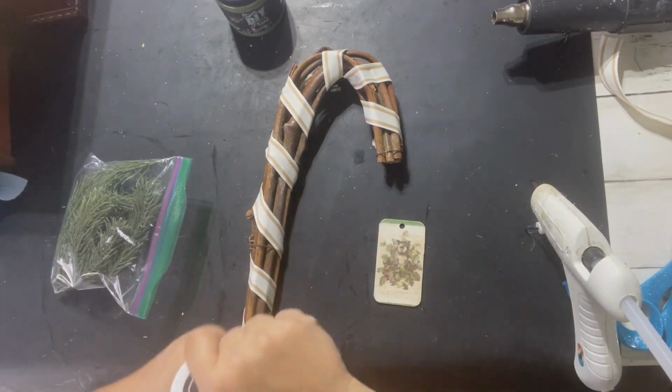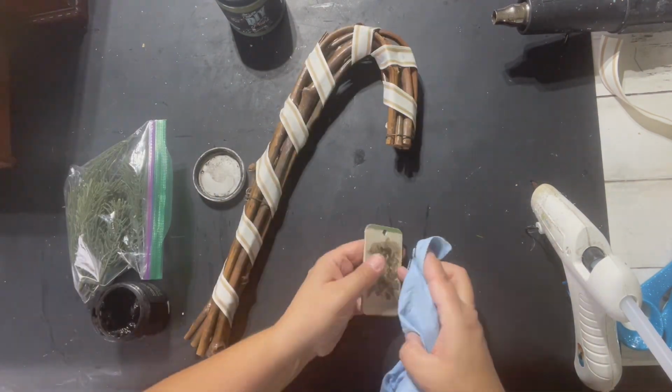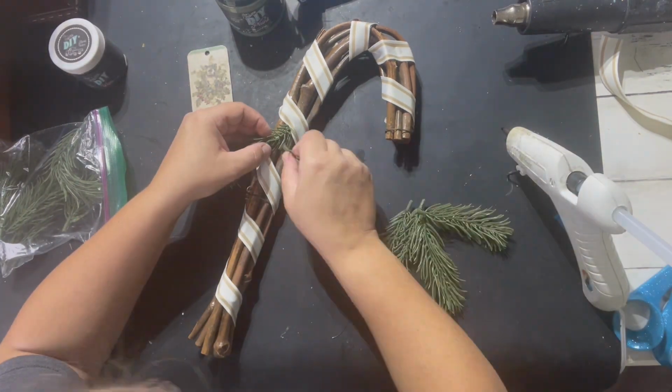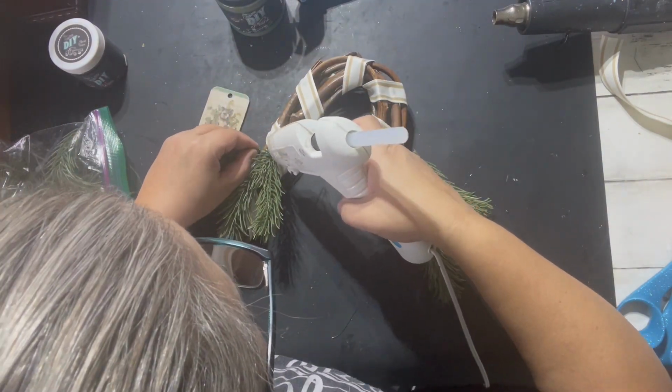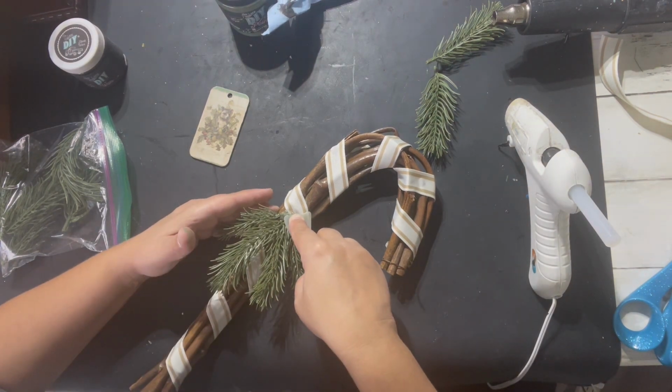So on that tag, it was a little bright, so I'm going to go in with the DIY dark wax and just age it up a little bit. And then we're going to go ahead and hot glue some greenery on there. And then I'll eventually put the tag on, just wrap it around with some twine, and then make a little bow to finish it off.